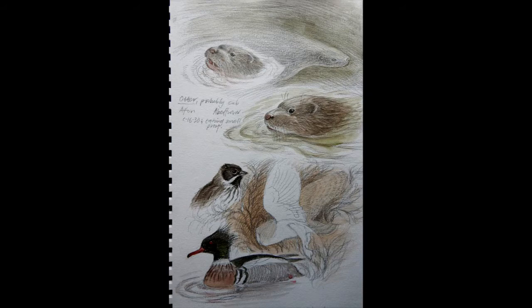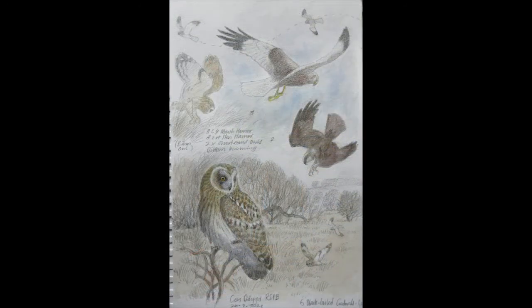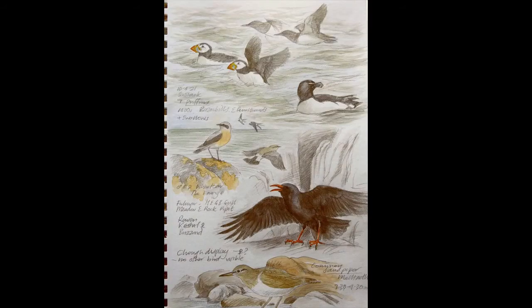Here's the original otter sketch that went on that composite sketch, and typical birds like barn owl, red-breasted merganser and reed bunting. Although goosanders have gone up in recent years, mergansers have slightly gone down. This is a winter sketch on the Cors Dyga, that's the RSPB marsh inland, with some of the many short-eared owls that have visited us recently, as well as resident marsh harriers now and barn owls.